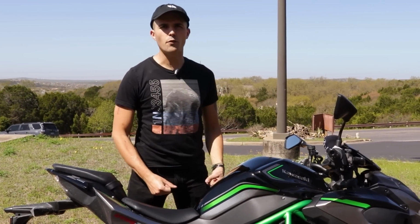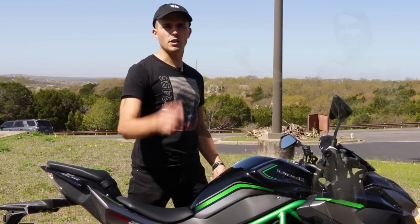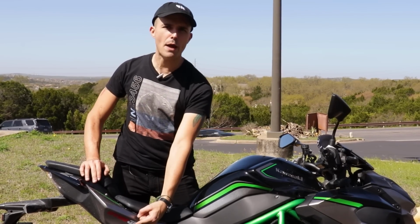This right here is a ZH2. It features a 998cc supercharged inline-4 making 197 horsepower and 101 foot-pounds of torque. This baby's got more testosterone than I had back in the good old juicing days. And if that wasn't enough, we got a full Brock system on this bad boy.